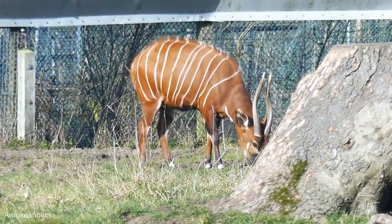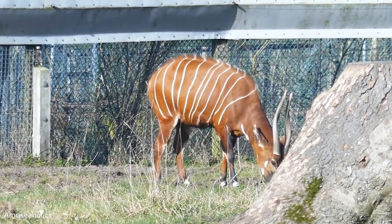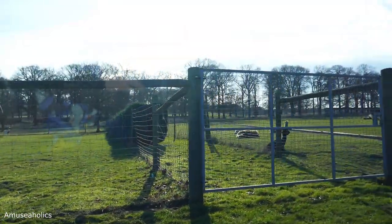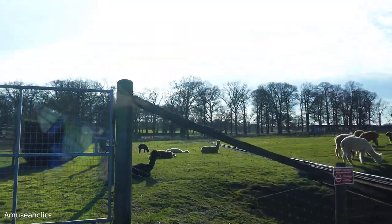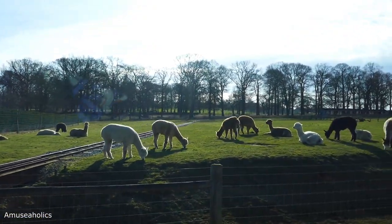Here we have the bongos in the distance, keeping well away from the road and all those mischievous monkeys. Going past the llamas. Llamas and alpacas. They are sweet, aren't they? They are cute.